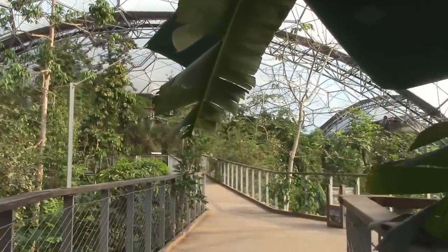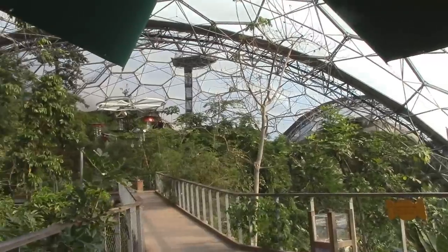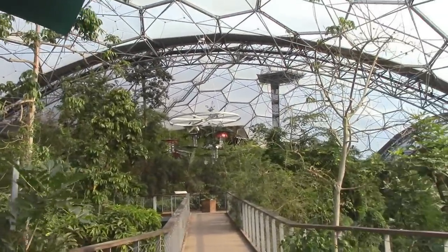It's pretty damn amazing. And it just gets more and more humid the higher you get. Actually, to take a deep breath in is quite hot, isn't it? Yeah, it's very, very humid.